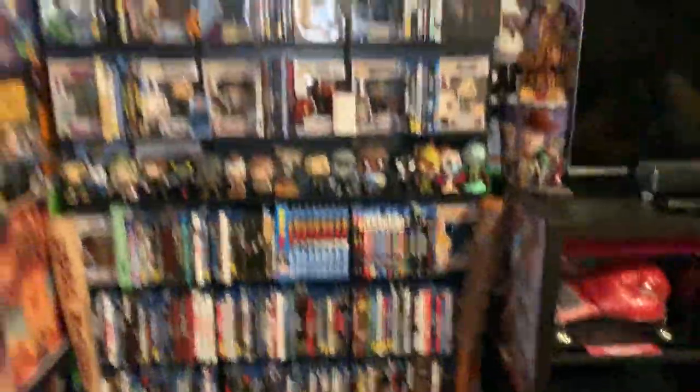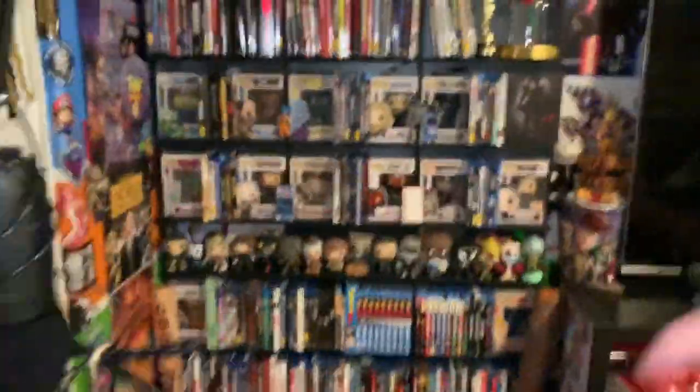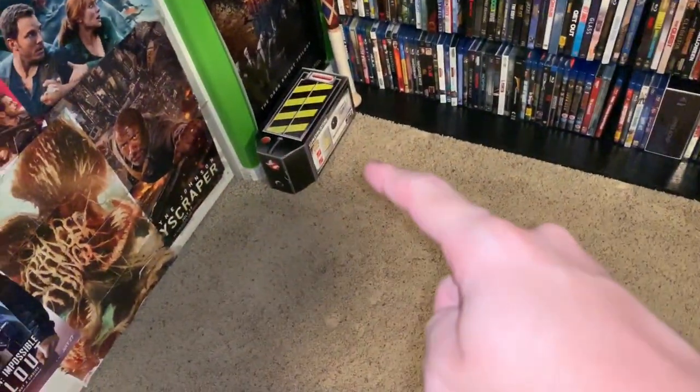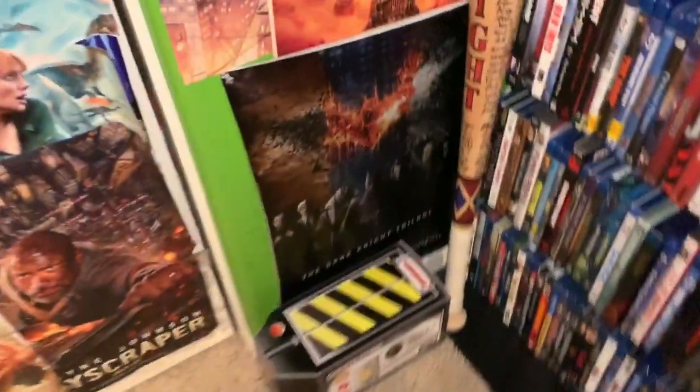But here's the premier spot. You know what this spot is. This is where I do all my videos. Yeah! And you guys know that for sure. Bam! But looking at this whole spot, you see my little Ghostbusters thing that I have down there. You capture ghosts in there, so that's cool. But we'll look at the posters first.